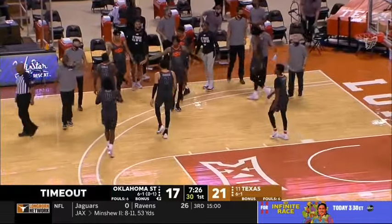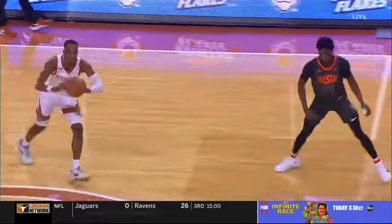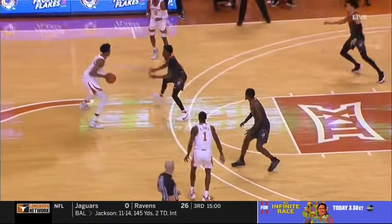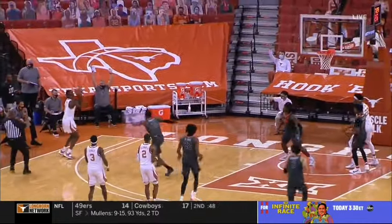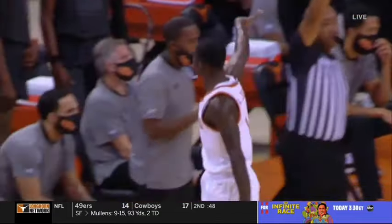And Texas extending the lead to 21-17. The spark they were looking for. Yes, it is. This Texas team is explosive, and OSU knows that. It starts with a bank three, and these things can be contagious. Wow, Jones and Jones, Texas hot.